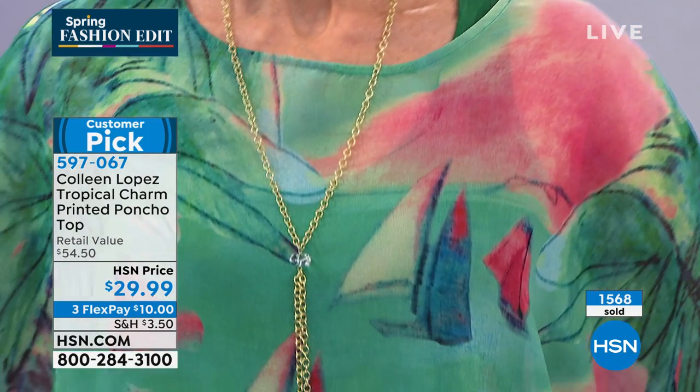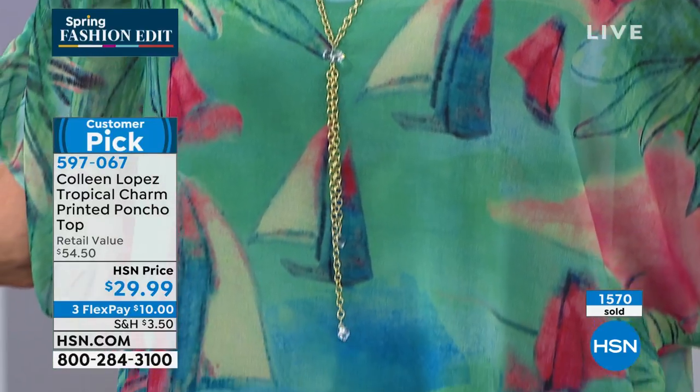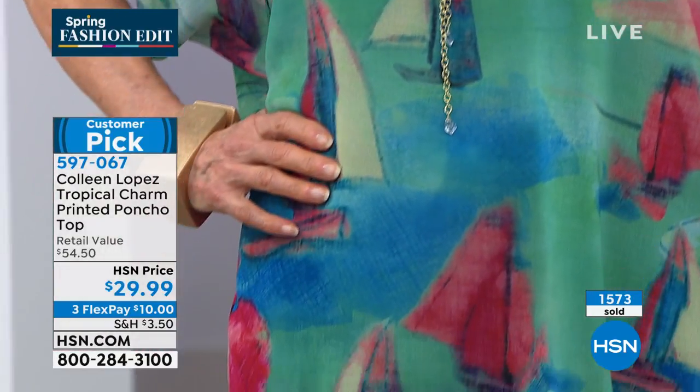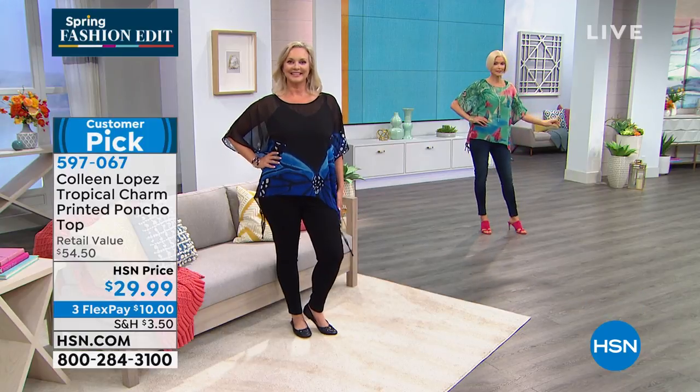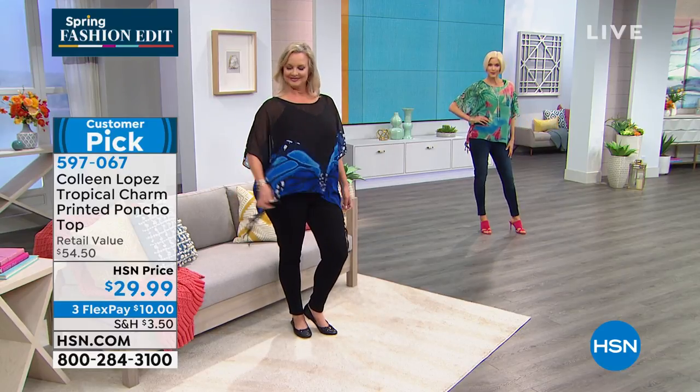Right. And you know, we all have those things. You're just going to a friend's house, you're going out to lunch, going out to dinner, you're having people over, and you want to look cute and special, but you need to be really comfortable. This does not get more comfortable. You can rely on it. Yes. I like what you're saying.